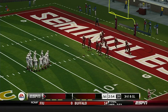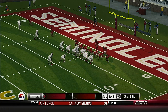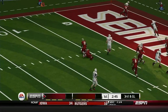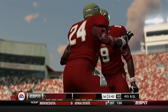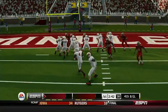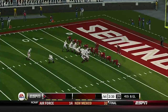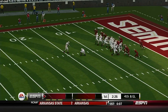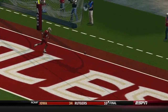This is the 9th play of this drive. They're crowding that line of scrimmage. He's going to run for the end zone, and he doesn't get in. They're going to go for the easy three here. Kicks up, and they tack on 3 points.